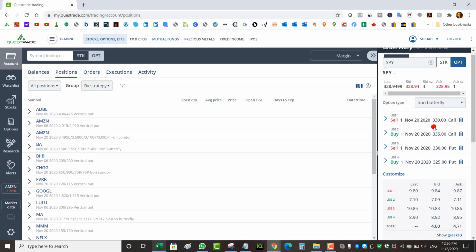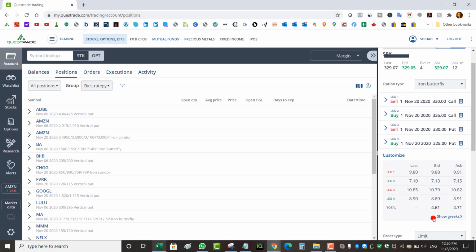So this is a call credit spread. This is a put credit spread. And in this case, instead of paying $470, I'm actually collecting $470. So that's money that's coming into my account. So if I'm doing one contract, that means 4.70 times 100. So $470 comes into my account. But do I keep that $470? Well, it depends. For me to keep that premium, SPY needs to close on November 20th at exactly 330. So it's very unlikely. But the closer I am to 330, the more money I make.